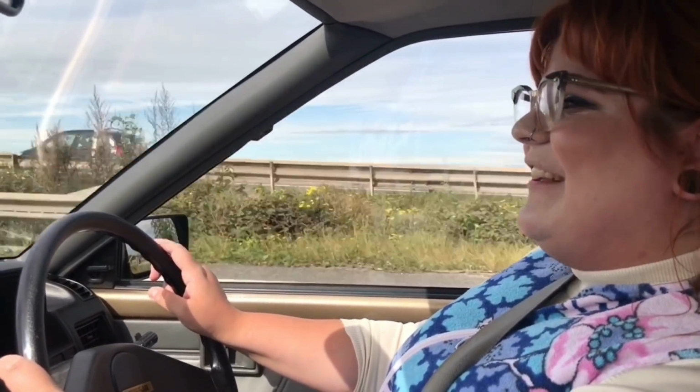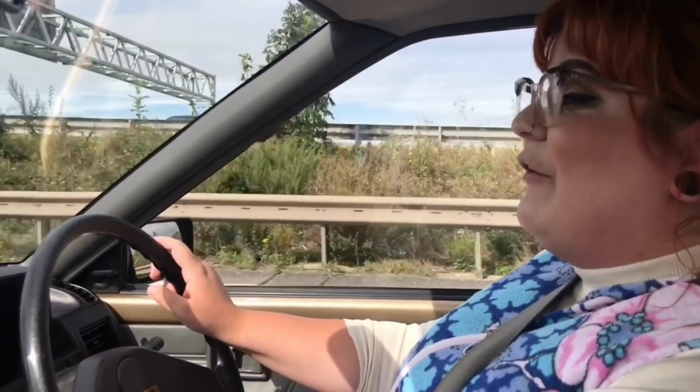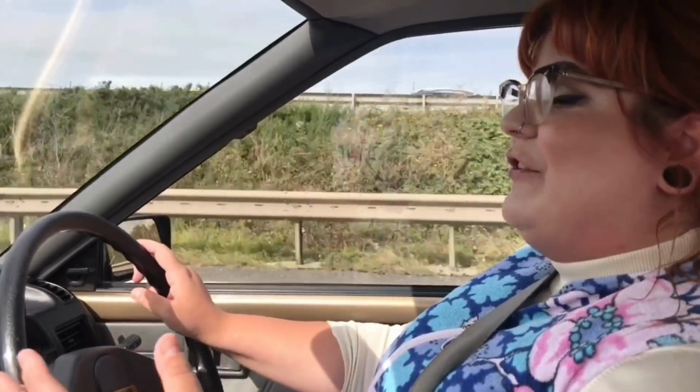I think it's a car that I would like to own. I can't stop smiling. It's great. I am quickly falling in love with Japanese cars, and it's getting to the point now where I think something may have to go so I can get one myself.